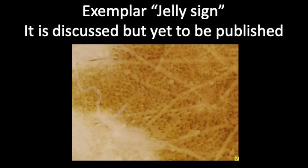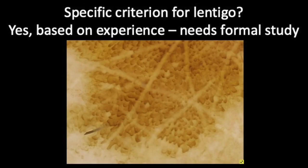The first people who described this said, imagine that you put some jelly on bread, and then you took a knife and you went across the bread, all in one direction, yeah? That you would get this kind of spread-like appearance, that they call the jelly sign. Another example here of that jelly sign. When you see that, that's a solar lentigo. End of story, okay? We have never seen that in anything other than a solar lentigo. So jelly sign, solar lentigo.